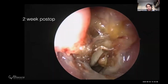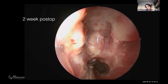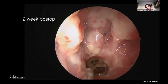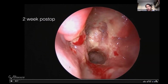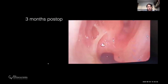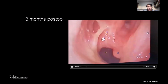So this is 2 weeks post-op with a lot of crusting. It's important to take the patient back to the OR so we can clean her and it doesn't restenose again. This patient was not from Santiago, so we didn't follow her closely at the beginning, and that's why she came back like this. And this is 3 weeks post-op and 3 months post-op. It's not as good as we would like, but the patient is asymptomatic and breathing okay.